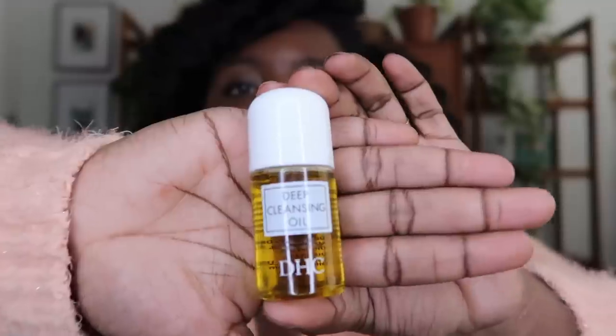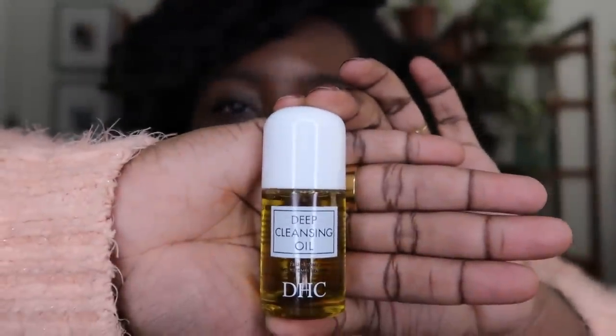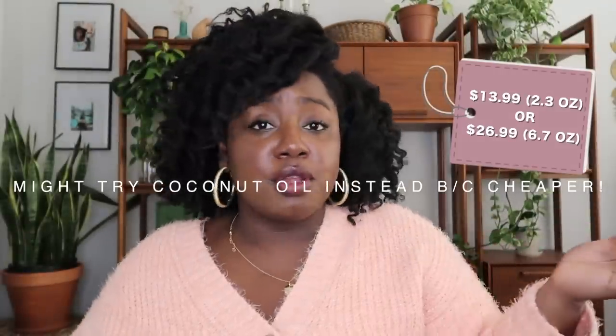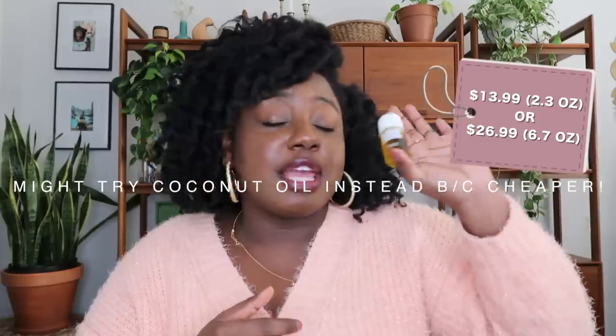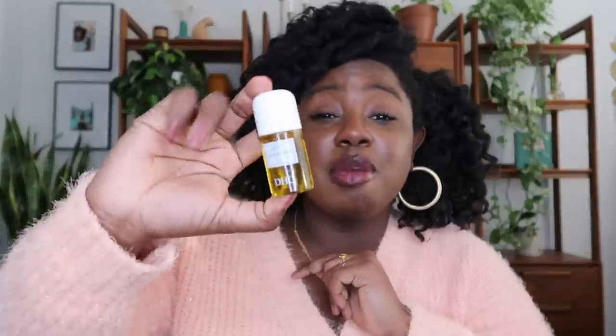And I got a sample size of this deep cleansing oil. I think it was pretty popular at some point, I don't really know. But anyway, I really like it. It gets all of my mascara off easily without pulling on my lashes. So that was the main priority for me. I'm not having to rub my lashes with a cloth. I just use my hands and it melts all my makeup off. I will definitely be buying the full size once this is up.